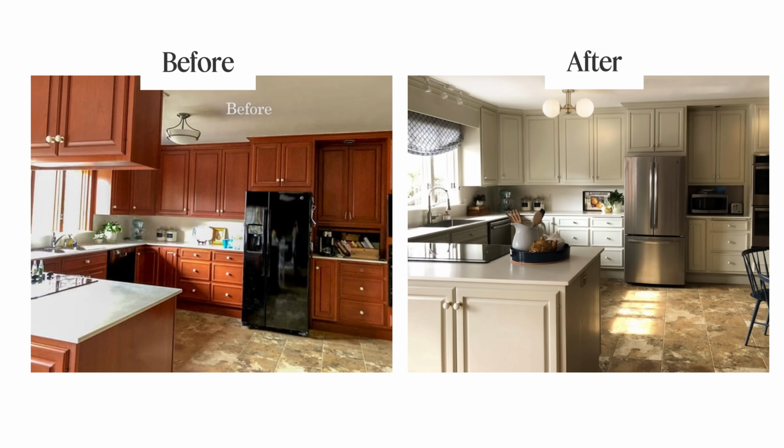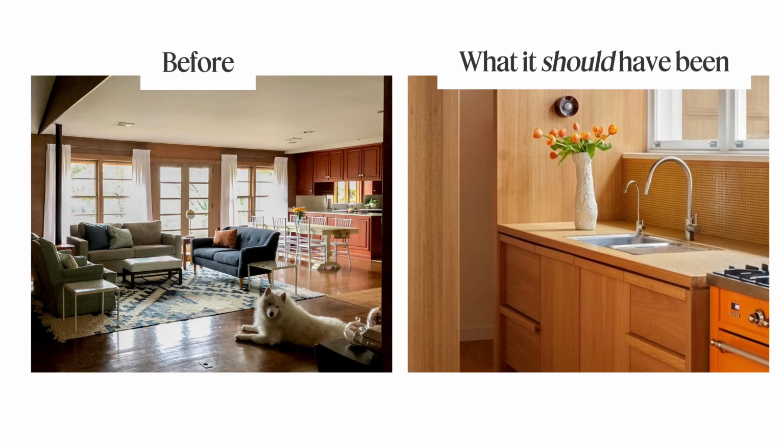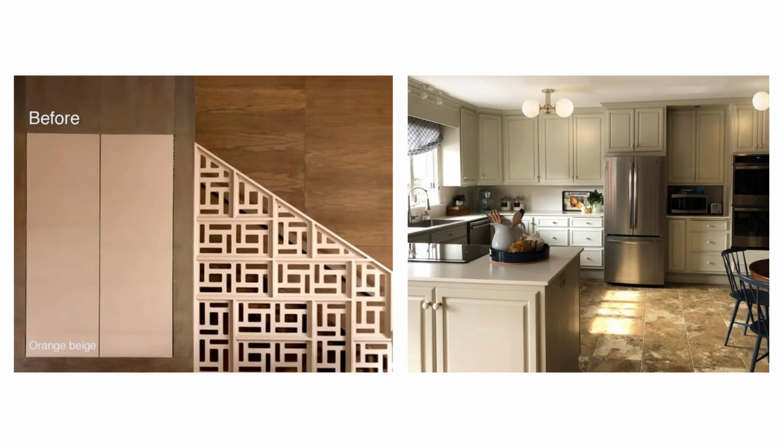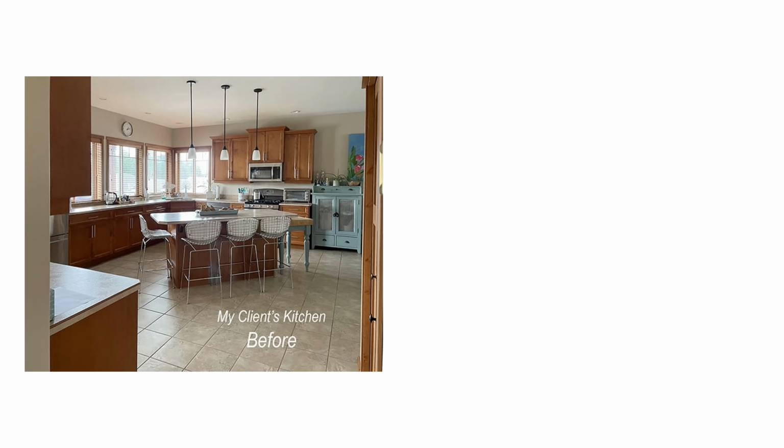It certainly does not. Now, she couldn't afford to take it out, but we gave her a great color that related beautifully to her tile and made it easier for her to live with the kitchen until she could afford to rip it out and replace it with this, which is what it should have been to go with her house. She also painted the breeze blocks in her living room to coordinate with the kitchen color, and it turned out beautiful.